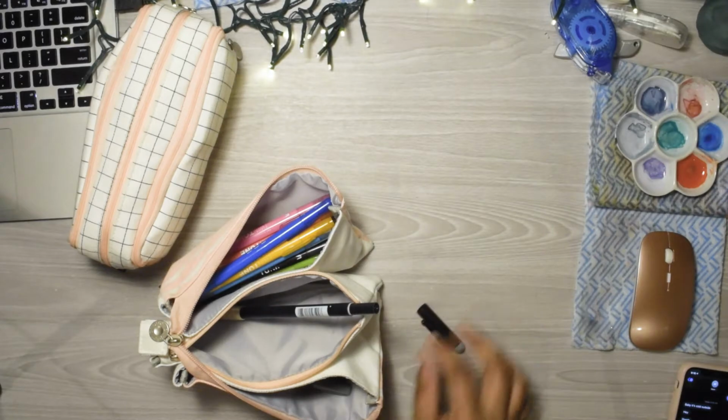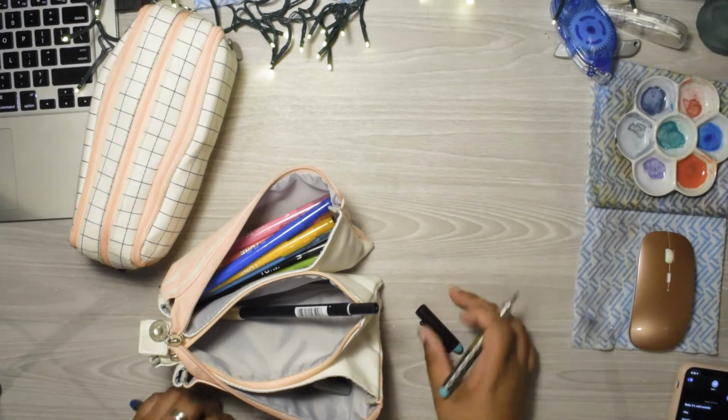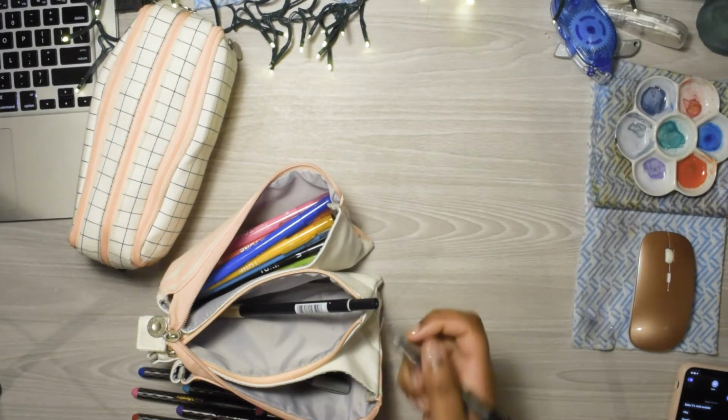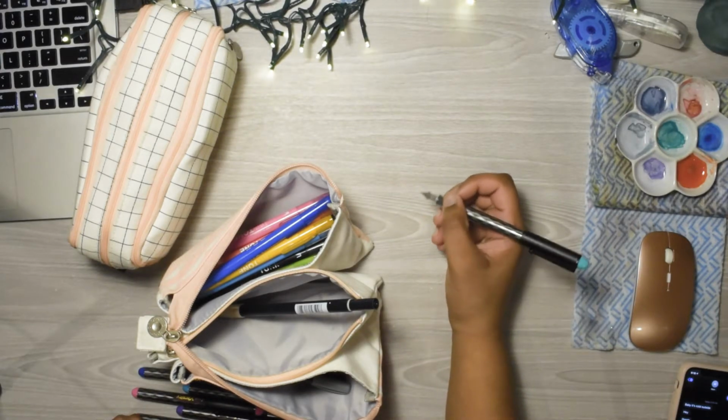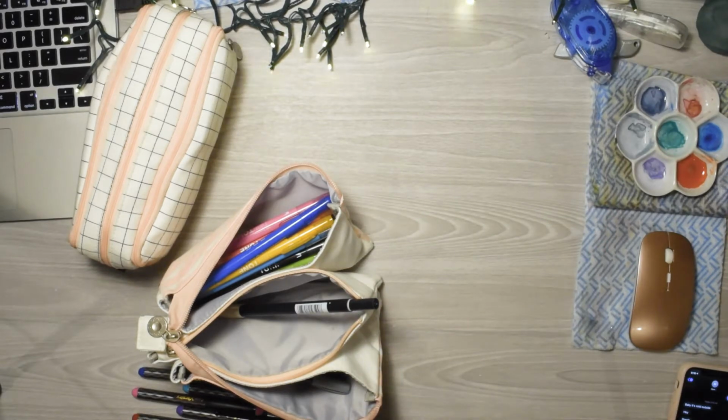Especially without the cap on the other end, it's barely a pen. So I always have to put the cap on the other end, and I don't ever want to push it in too far because I want it to be longer. So if you have the cap on, it's fine, but without the cap, it's a really little pen.